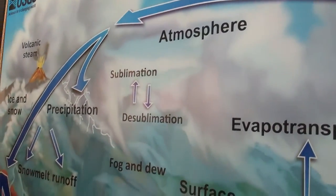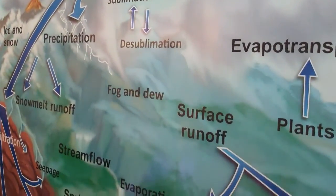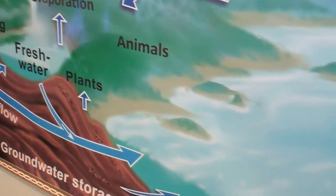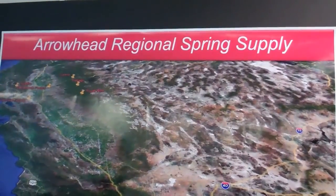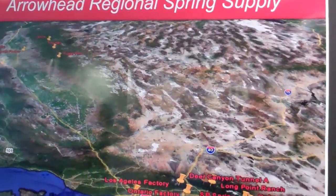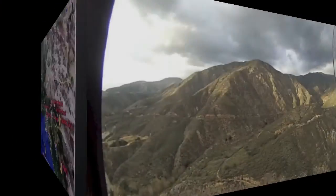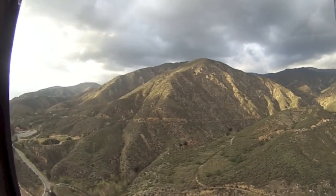The water cycle that gives birth to these unique springs begins as rain and snowmelt from the clouds. The water percolates deep within the earth through porous rock, collecting precious minerals and trace elements on its journey to the earth's surface. Arrowhead Bottled Water collects the best of these springs for its renowned bottled water products.